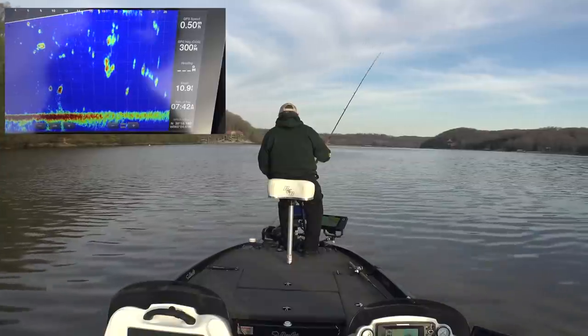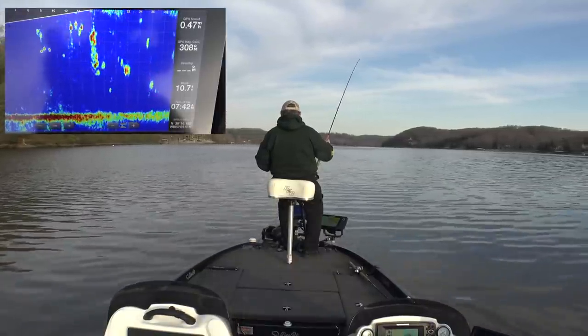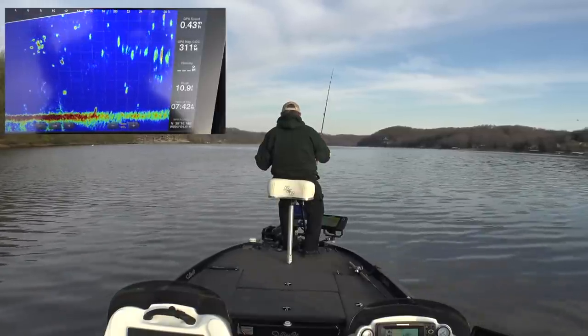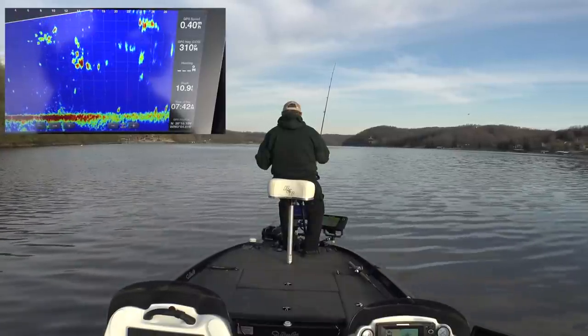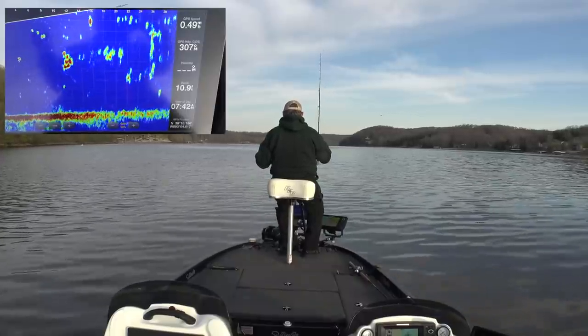What you want is a bigger image and a fish that's just sitting stationary, that you can kind of get up on and drop a jig down on. They're real spooky. They get within a certain range and then they just disappear on you.